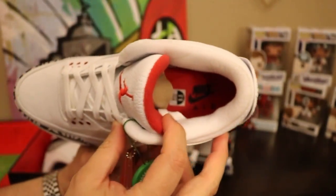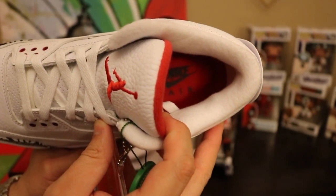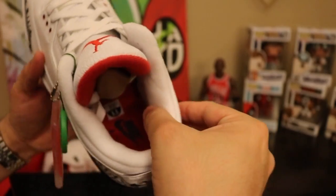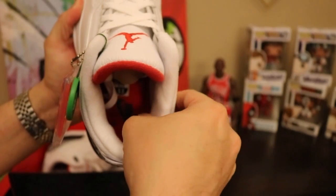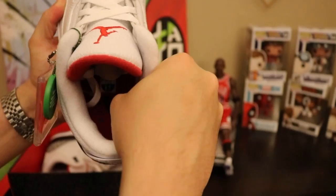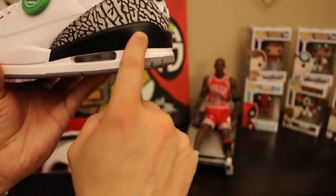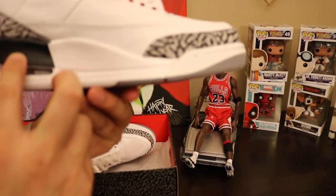As you can see, insoles in red and black. Nike swoosh, Nike symbol, Nike Air, all in black. Ankle protector with the interiors, all in this cotton type of feeling material. Material is very nice and soft as well. Got your air unit in the midsole. Got a touch of black above the midsole, throughout the heel, throughout the side.